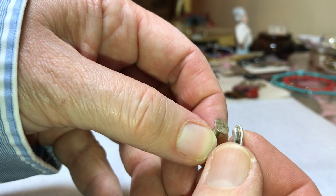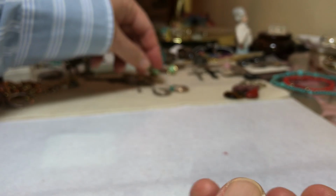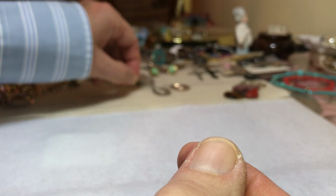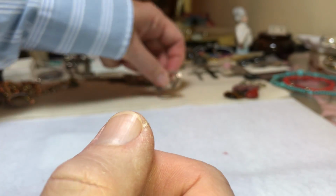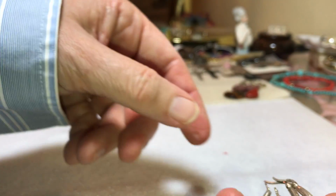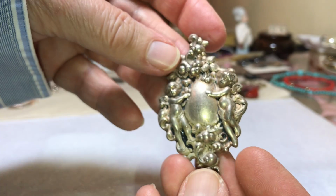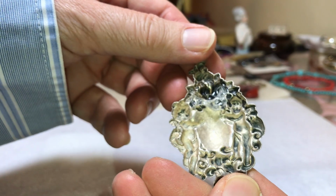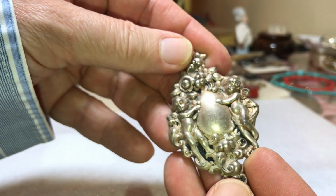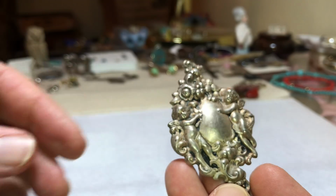Another 925. Another tiny little piece of turquoise. Just a little silver back of an earring. These are sterling. This tested as sterling. It's not marked. I cleaned it and I don't know.